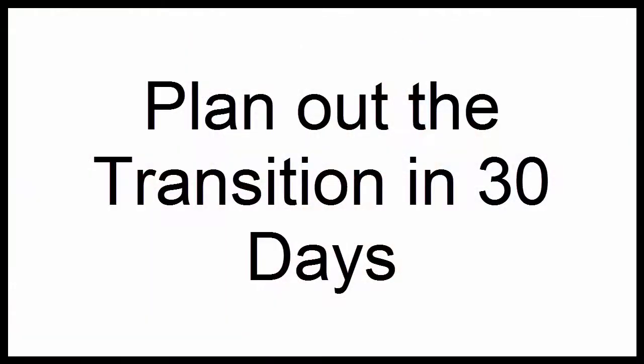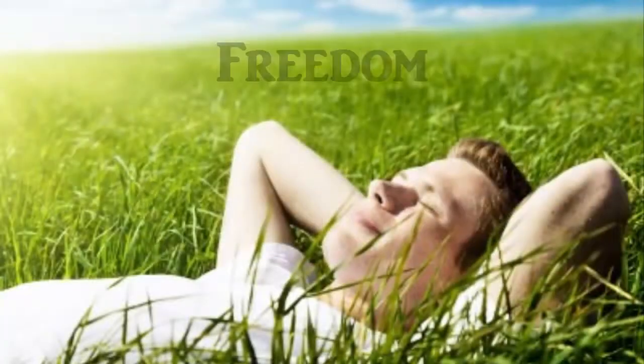If you have the right team, you can plan out the transition in 30 days and execute it in the next 30 days. This could be your path to freedom.